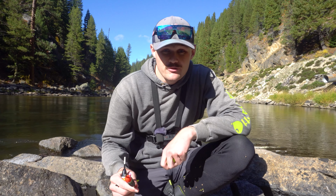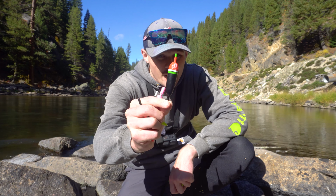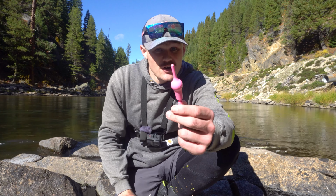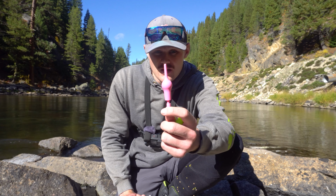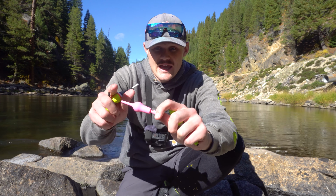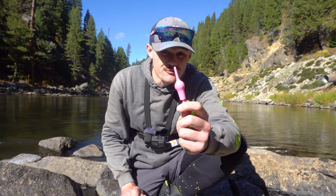There are so many styles of floats. This one right here is a VMC. This is a big, heavy light up float. I'm not a big fan of that one. This right here is called a rocket bobber. This one is very popular, especially for bass fishermen, because it just casts a mile and it's just a single lock at the bottom. That one's okay, not my favorite for rivers.